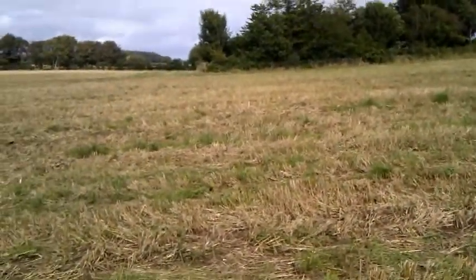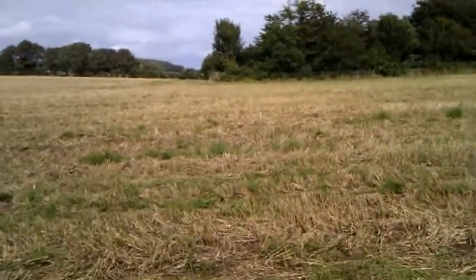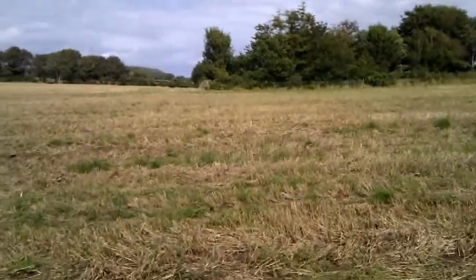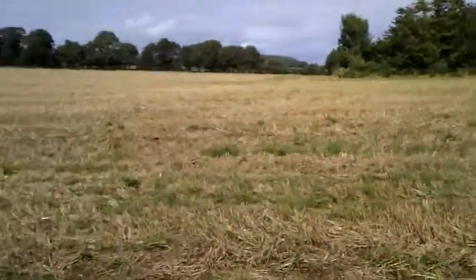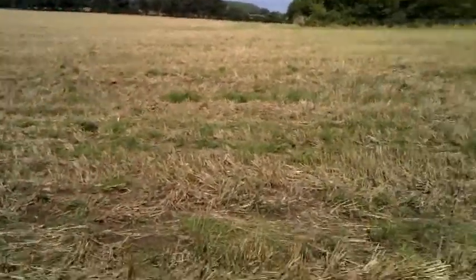So I'm going to head off to the spot where I found the quarter of the pocket watch case yesterday, see if I can find any more bits of it so I can make it into a complete piece. But you know what it's like. It's metal detecting and nothing's ever guaranteed. Right, I'll get back to you when I find something in a bit.